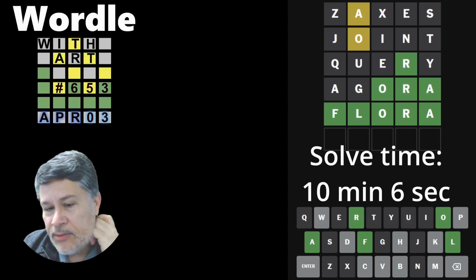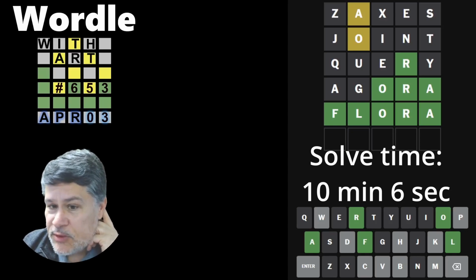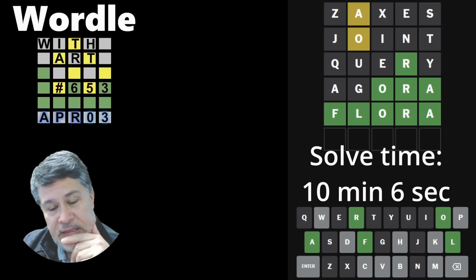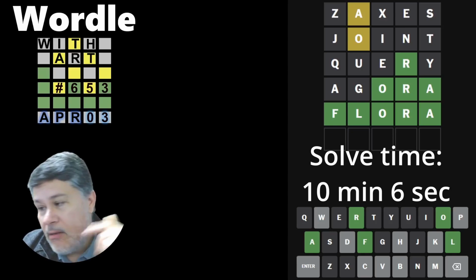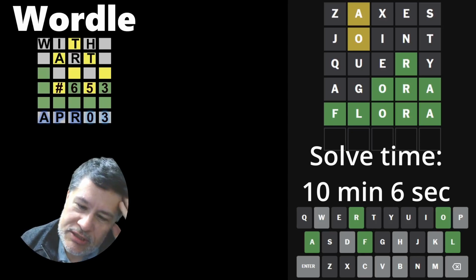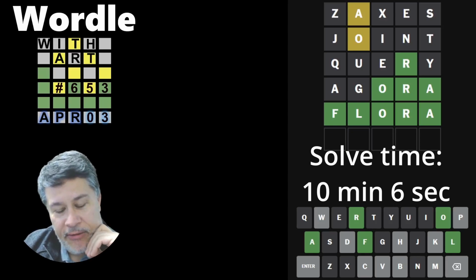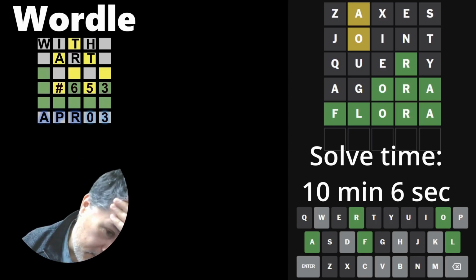You want to try to gobble them up efficiently. And Zaxes was pretty cool. And I think joint and query was pretty much the best possible ones I could come up with to complement that. Basically, where I kind of fell apart was just couldn't come up with the word after query. Burned a guess on Agora, but we got it very quickly with Flora. That is a tricky one.